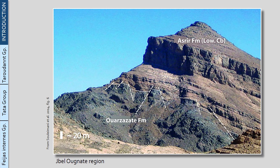The Cambrian rocks rest disconformably on basement rocks, typically on the Ediacaran Ouarzazate formation. Intricate mapping or favorable outcrops, as shown here for a situation in the Jebel Ougnat region in the eastern Anti-Atlas, indicate a fairly complicated topography.